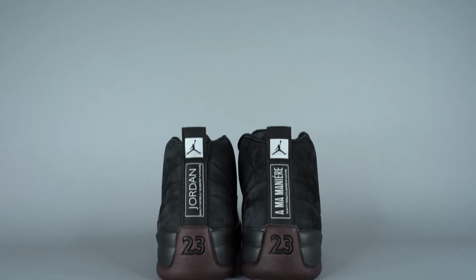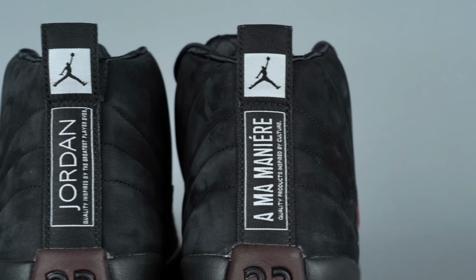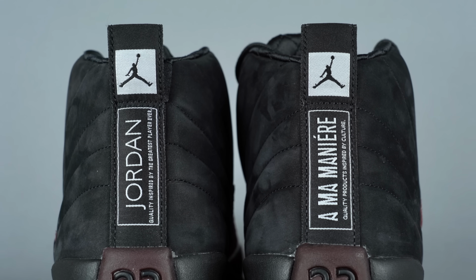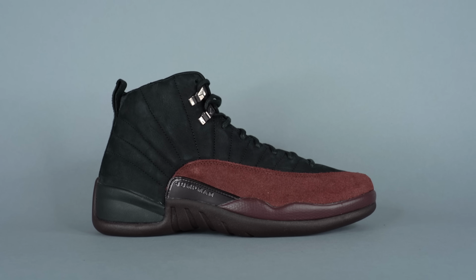Continuing around to the heel of the shoe, you've got this black pull tab with white text. On the right shoe, it says Maniere, quality products inspired by culture. And on the left shoe, it says Jumpman. Oh, and also quality inspired by the greatest player ever. I forgot to mention that, but that's what it says on the left shoe. It's slightly different.